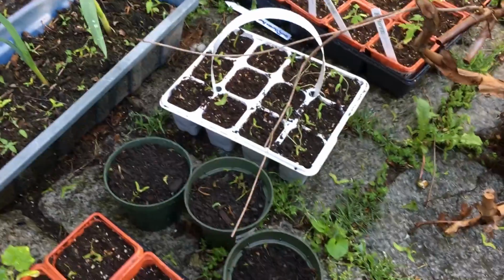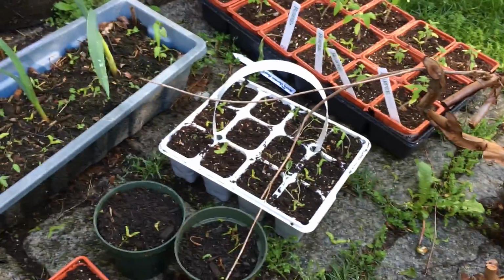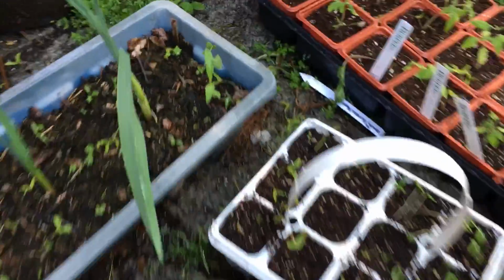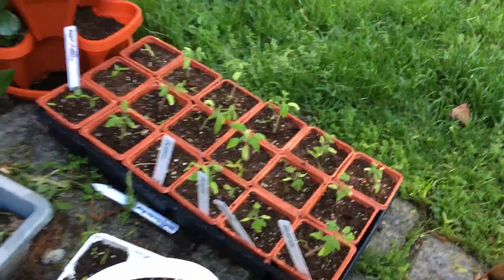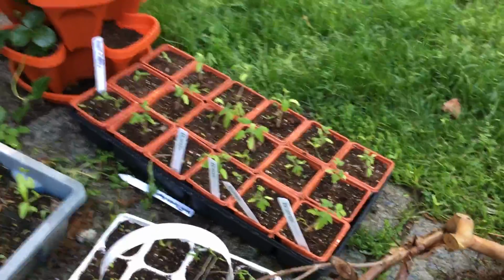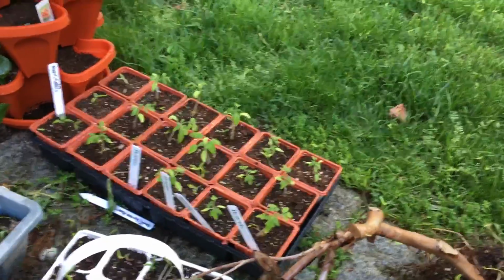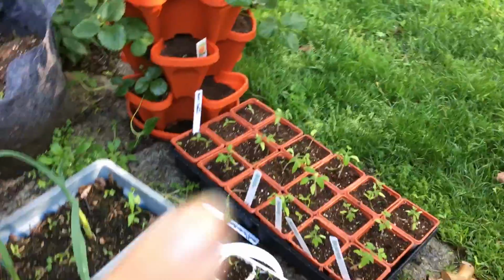Some various tomatoes, and I think there's some tomatillos in there. I didn't label this one, that's the problem. I'm very dumb, I didn't label it, but right there on the end, I believe that is a sugar baby watermelon. And then further down, we get the rest of the seedlings from inside. Just all the different tomatoes and the Tabasco peppers. The Tabascos right on the end there.